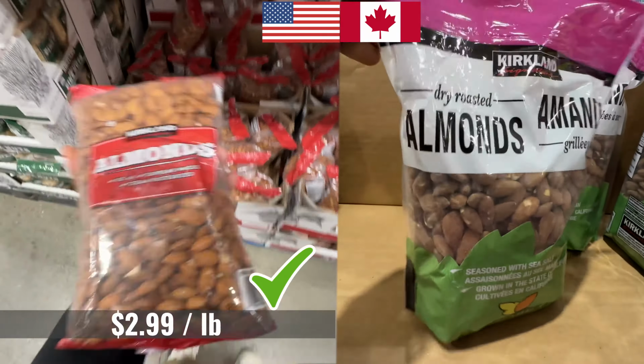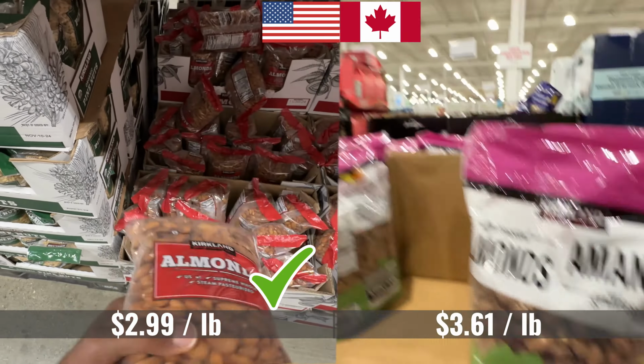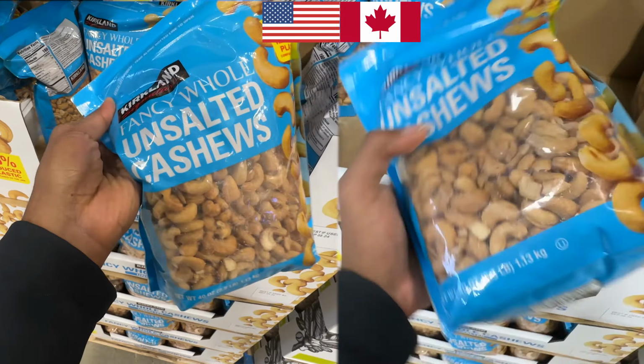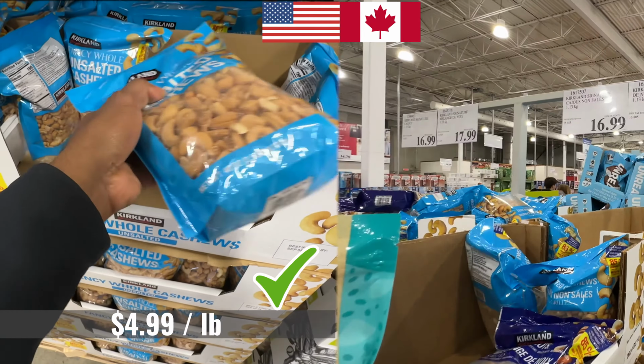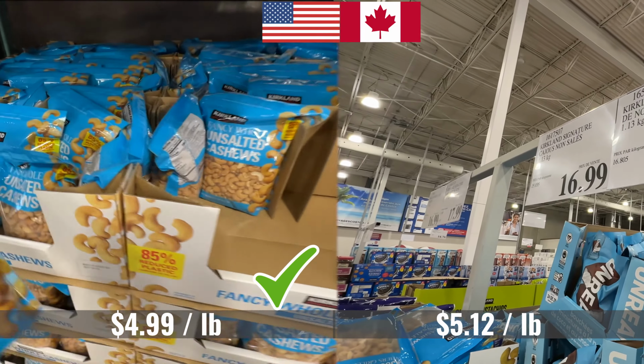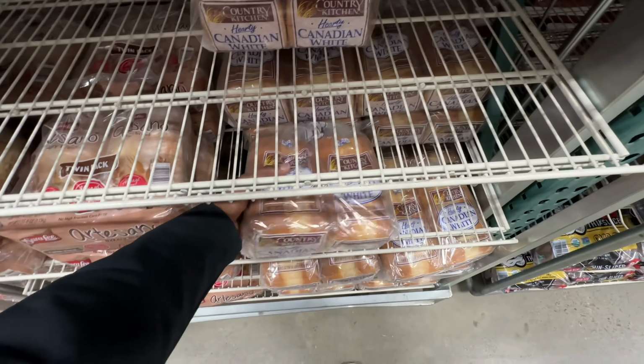Almonds sold for $2.99 per pound in Costco USA, while it sold for $3.61 per pound in Canada. Unsalted cashews were also cheaper in the US at $4.99 per pound versus $5.12 per pound in Canada. So the nuts and grains category was very close between the two stores.